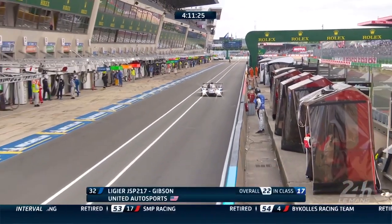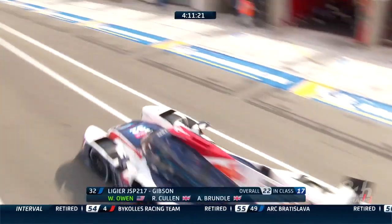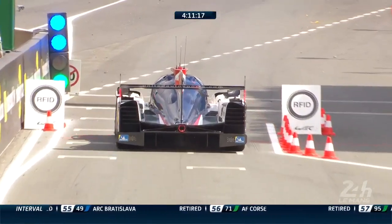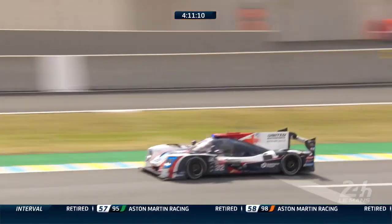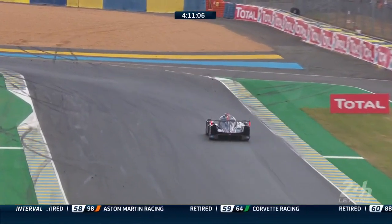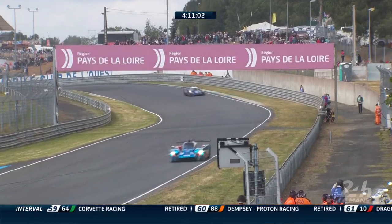So yep. So Ben Keating has got the plan to hopefully keep the lead. Now they have lost their 1 lap lead. They're now just 2 minutes and 11 seconds ahead. So hopefully Fraga can build that lead up a little bit more so that Ben can be even more comfortable in the completion of his final couple of hours of racing.